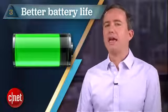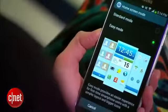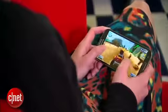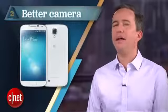At number 3, better battery life. Android phones have been known to really push the limits of battery endurance, but the Galaxy S4 wasn't one of them. Not bad, but pretty much where you'd see the iPhone. Words no Android fan wants to hear. The recently released LG G Flex has been able to pull down over 17 hours of intense use. That's more like it. Coming in at number 2, a better camera.